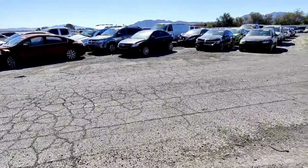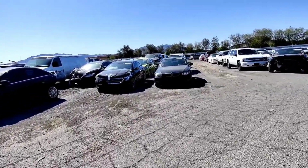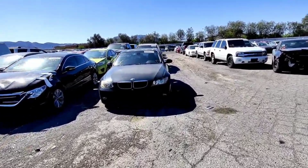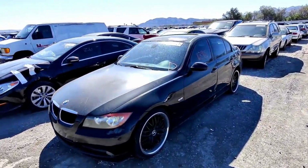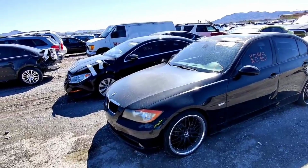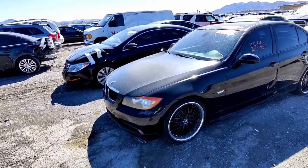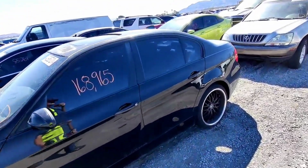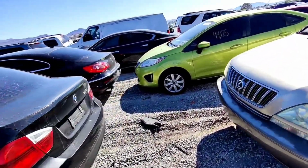So we'll go to a model we haven't seen yet, and that would be this BMW 3 Series that we're going to take a look at right here. Now, this thing is totally different. I like this. It's got some damage to the door. I can see that already. The sunroof is stuck down. Ugh. I didn't really like this body style when I first saw it, to be honest. I wasn't a fan.